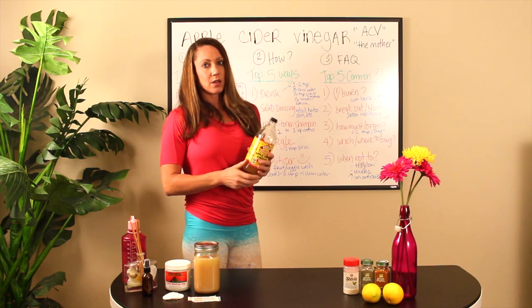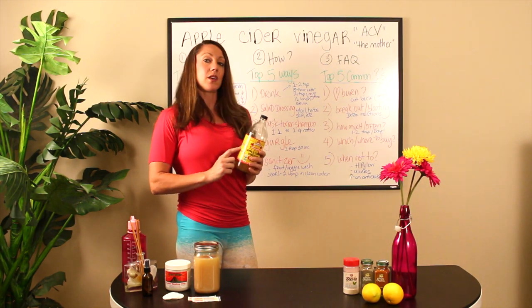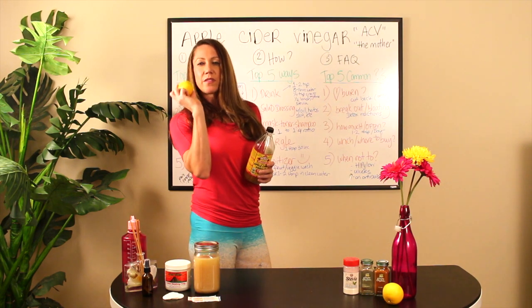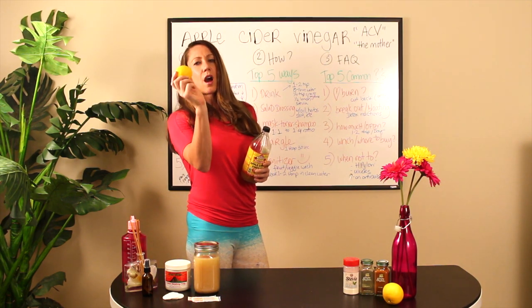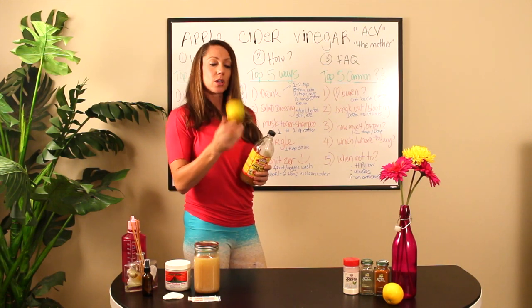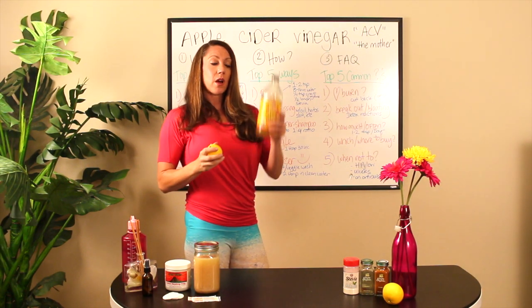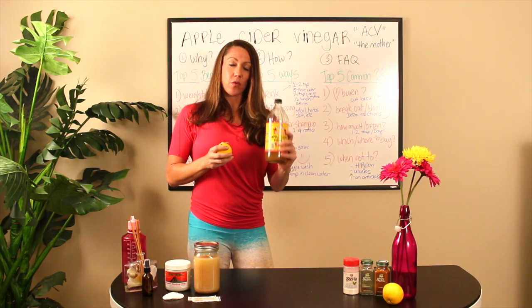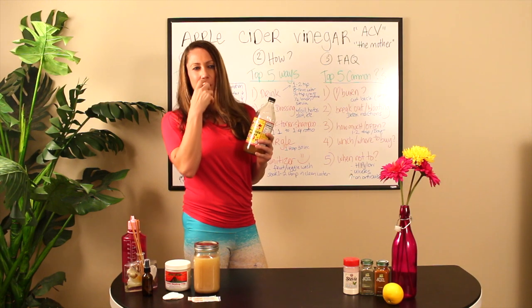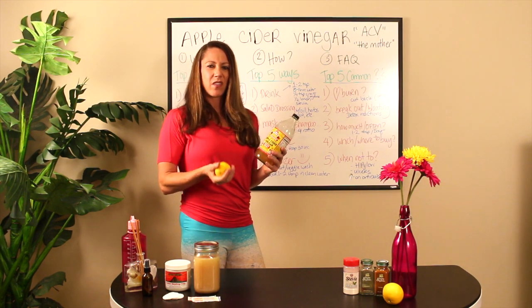Now check this out. If you do the lemon and ACV combination, lemon is very acidic outside the body, but is one of the most alkalinizing pieces of food that you can put into the body. So it's cooling for the body. Now ACV is warming for the body. So if you drink it on a summer day, it might be hot on hot, so it might not be a very good idea.